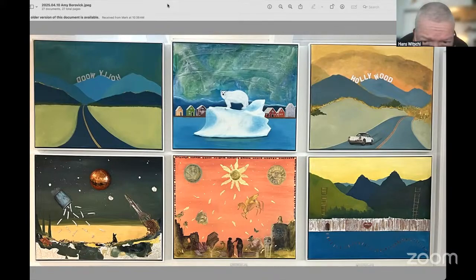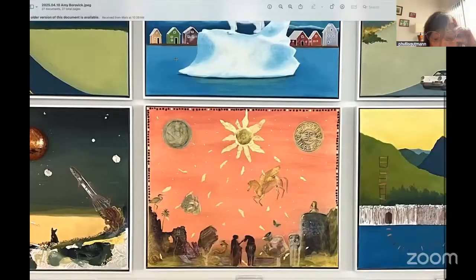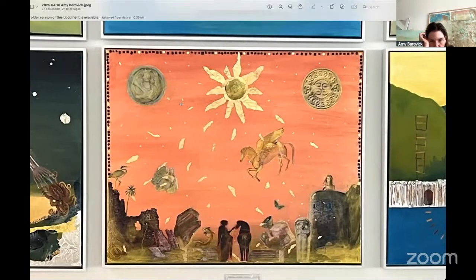The one in the bottom middle is a lot of collage and little pieces of ruins from Pompeii. Wow. And the little woman in the castle is also a collage, looking out at what's going on. And I actually sold this. It was sitting up at the beach club here, and someone saw it and asked to buy it. She dropped off a check yesterday. I was very excited.